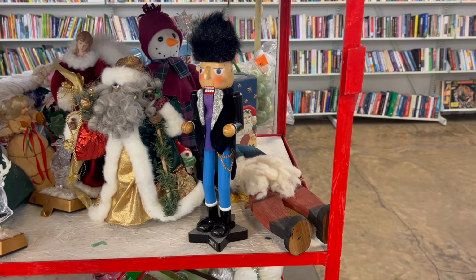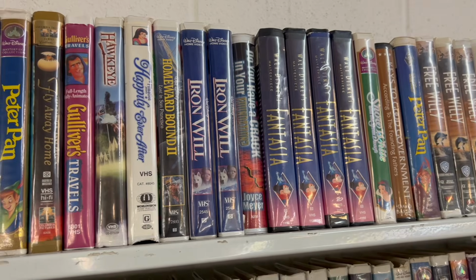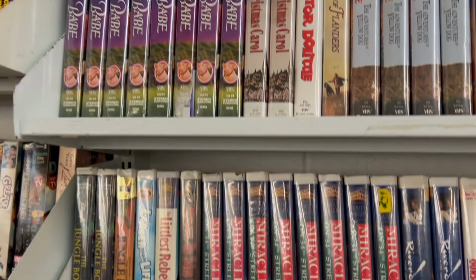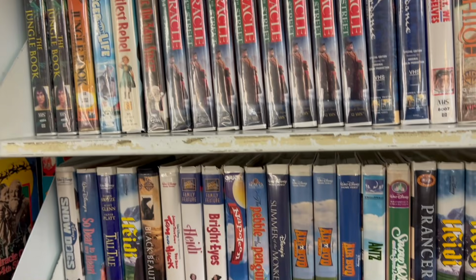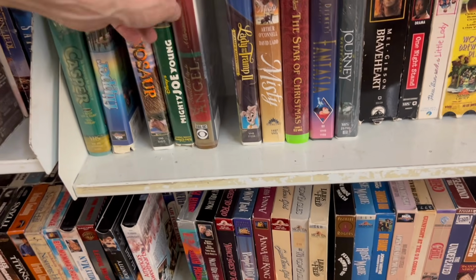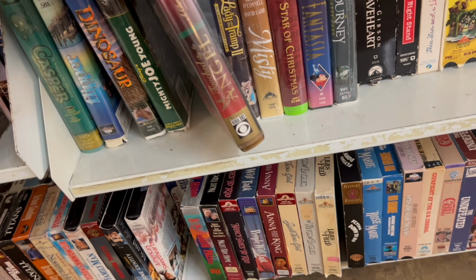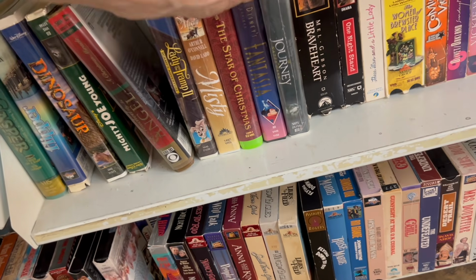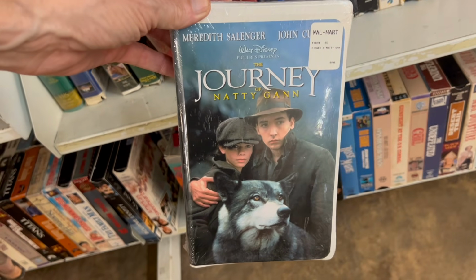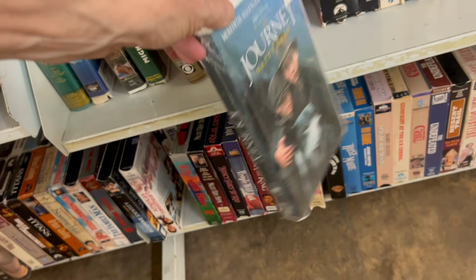A punk nutcracker. If you need a copy of Miracle on 34th Street, there's a bunch. Fantasia, Free Willy, multiples of a lot of these. That's why you want to look for ones that are still in the original cellophane, like the ones down here. Then the question is, are they anything of real interest? Touched by an Angel, not so much. Journey of Natty Gann, that was actually a good movie, but obscure enough. I don't think it's going to sell for a lot.